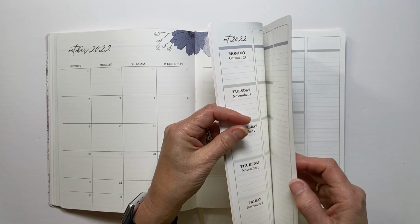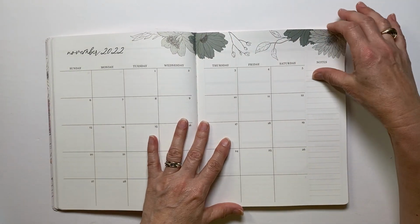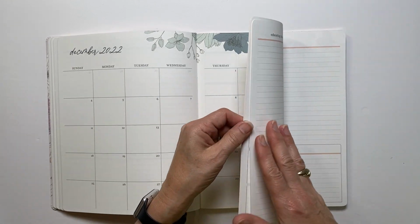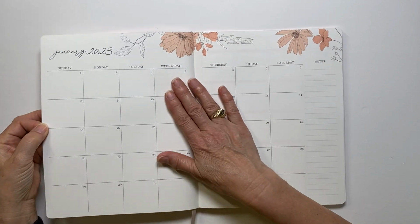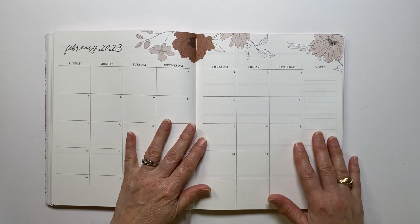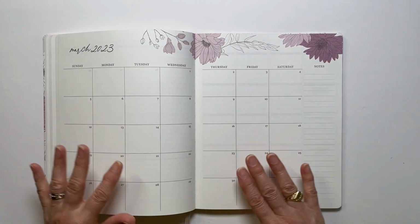And here is November. So here's the monthly spread in green tones. And December. And January. February. March. And it does lay flat, as you can see.